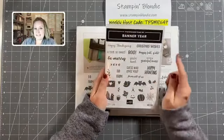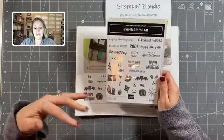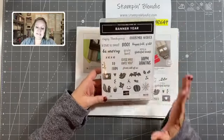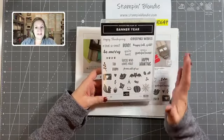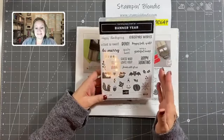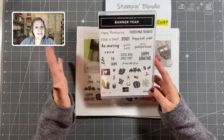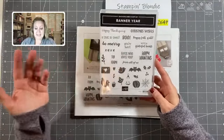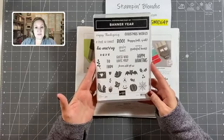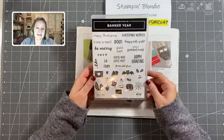Why I love this stamp set: if you are a new beginner stamper, or you don't want to have a lot of stamps in your collection, this is the perfect stamp set for you. This encompasses so many different occasions, from Halloween, Thanksgiving, Christmas, and even into Valentine's Day. So you can create a variety of projects from one stamp set. This is a $17 stamp set, so it is a great price for as many sentiments and little pictures as you get out of the set.